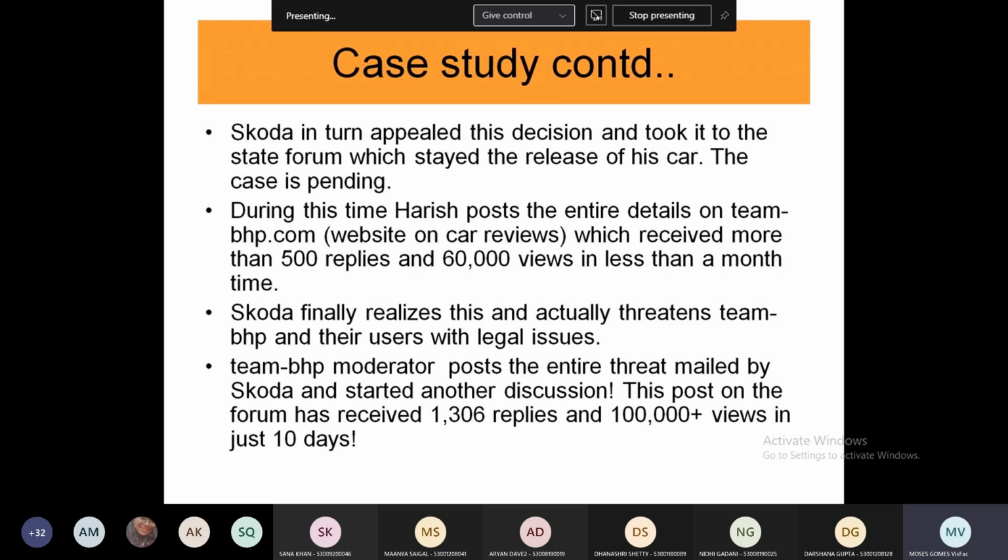You'll find a lot of cars with Team BHP stickers on the back. So those are the people who are advocates of Team BHP. This guy writes a letter about his entire problem, whatever happened, with the photos and everything, and he posts this particular thing on Team BHP.